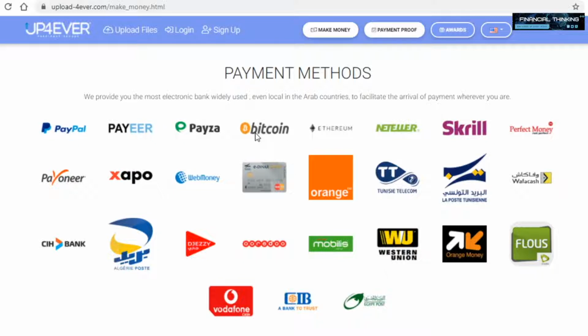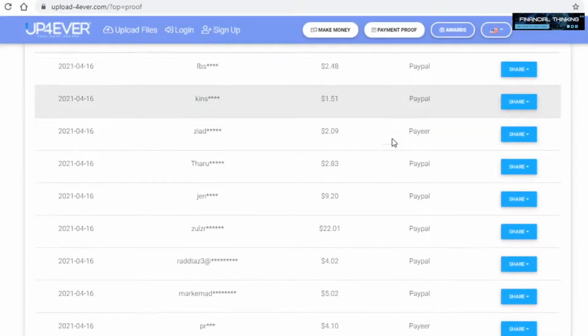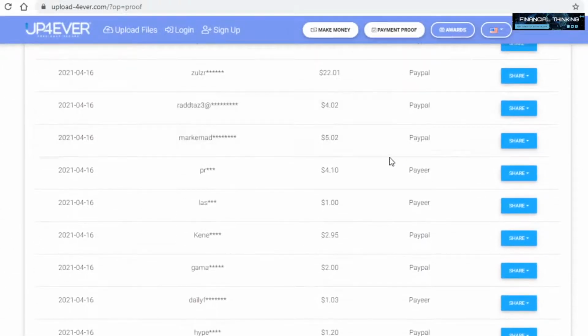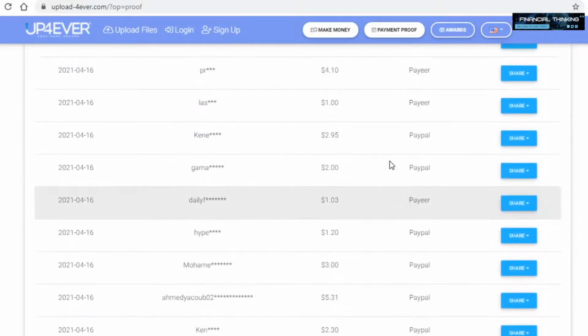But if you, by a slight chance, are not a fan of either, then you have over a dozen other payment options that this site has to offer. Way more than other similar platforms. Now, for any of you who perhaps have some doubts about this site's legitimacy, if this perhaps seems too easy to you or whatever, just click on Payment Proof and you will see evidence of people getting paid various amounts of money every single day through a bunch of the aforementioned payment methods.